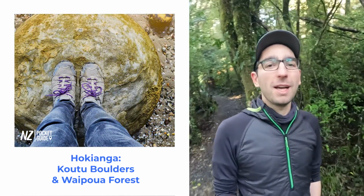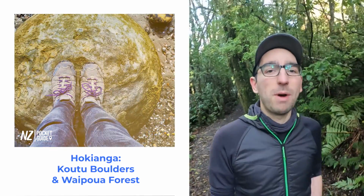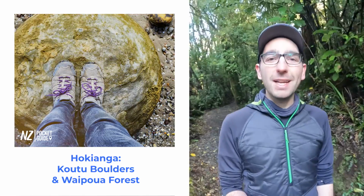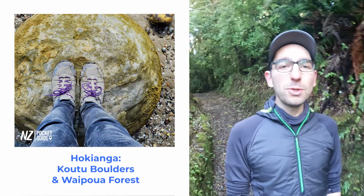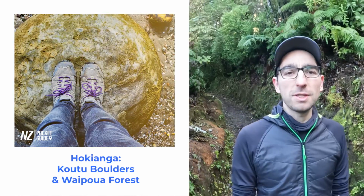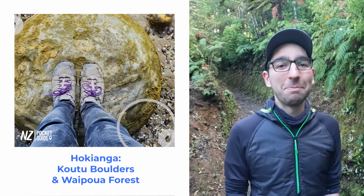Another great place to visit in Northland is Hokianga. The harbour of Hokianga is an amazing place because it is birthed with a lot of Maori legend, including the Waipoua Forest, which harbours Tane Mahuta, which is the god of the forest. So go meet a god over there. Locally, there are also the Koutu Boulders, which are another set of boulders akin to the Moeraki Boulders in the South Island, but you know, it's in Northland, so it's easier to access.